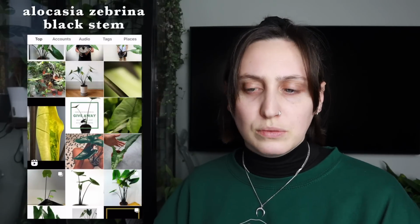So maybe that's something that I'll get in the new year, because I have really been loving my alocasias lately, and they've been loving me as well. So I think it makes sense. I can get one of these. I'll definitely get some sort of Zebrina in 2023, I think. Whether it's the black or the striped, I'll probably get one or the other. I say that while I'm on a plant ban and I shouldn't be buying plants. And I'm not going to buy it soon. I'll wait until at least spring. But I'll probably get one.